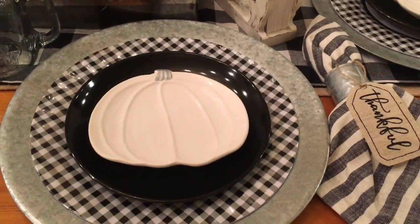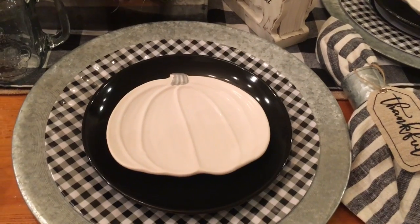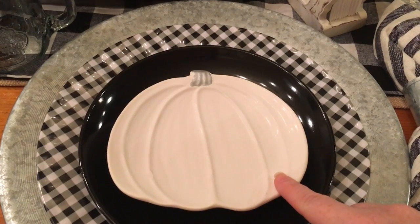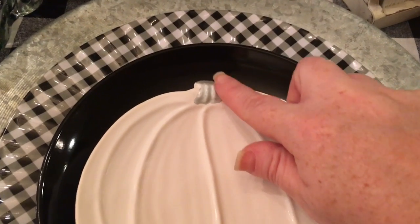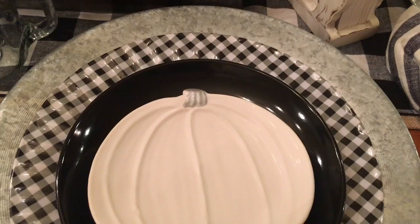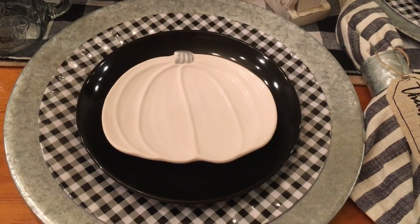The other thing I want to point out is what I have on my table, just because I did not share these things in a haul video. I found these after I did my Target fall haul video, and these were in the Target Dollar Spot, and they came in a pack of 2. They did have gold stems, but I took a silver Sharpie paint marker to them, just to match my silver galvanized charger plates here.